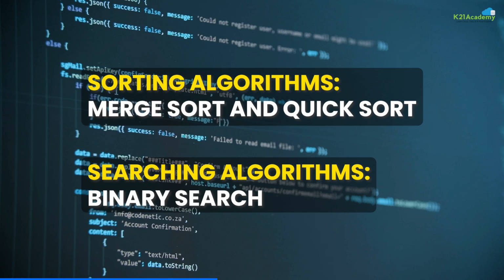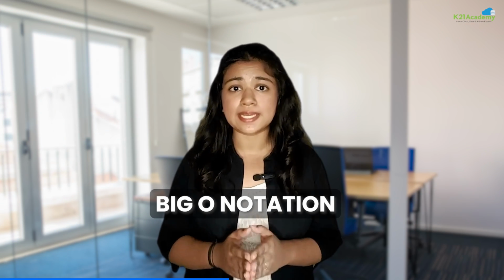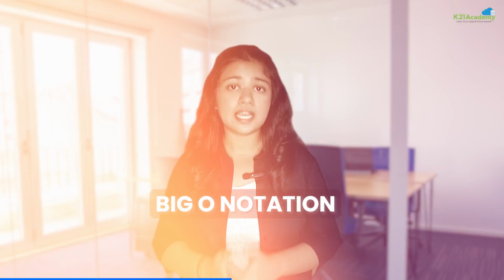models. Alongside data structures, you will learn about algorithms, particularly sorting algorithms like merge sort and quick sort, and searching algorithms like binary search. You'll also dive into big O notation, which is a way to analyze the efficiency of algorithms. This knowledge is essential when building scalable AI systems. Without it, your models might work well with small data sets, but not scale effectively when the data volume grows.